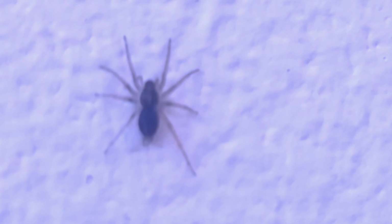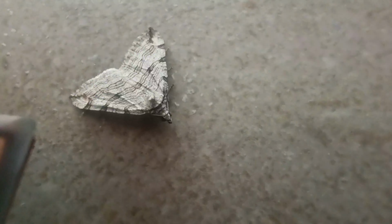So after that late night encounter, I went to bed, got up the next day and saw what I could find during the day, and that's when we started finding the spiders. There's also hundreds of beautiful moth species too. But we're here for spiders.